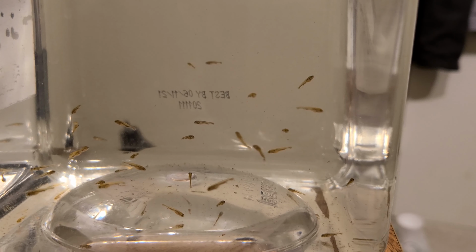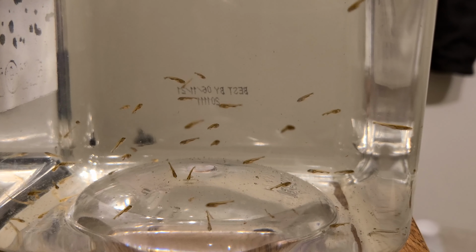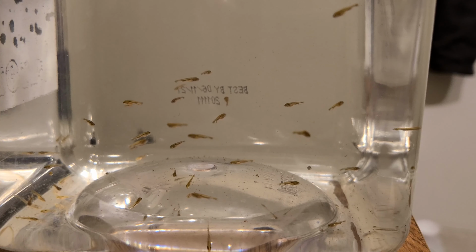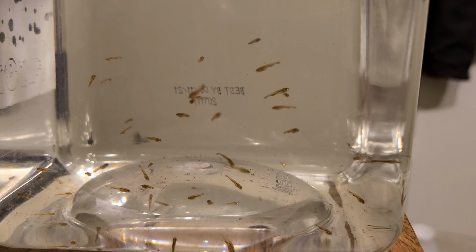I fed the fry every couple of hours to make sure that they always had food to eat. In order to keep up with the feeding, I did huge water changes daily by transferring all of the fish to a different container as I cleaned the 5-gallon bucket. This is a side view of the goldfish at 5 days old.